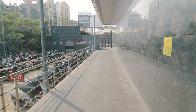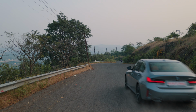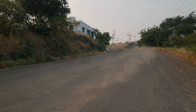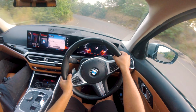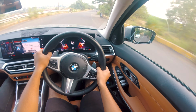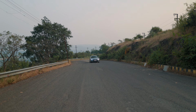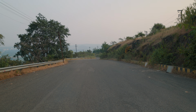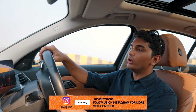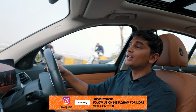That's why you shouldn't drive a boring car. Get something which is very versatile and is fun to drive. And I have just the thing. This is the BMW 330 Li M-Sport, and in my opinion, this is all the car that you will ever need.